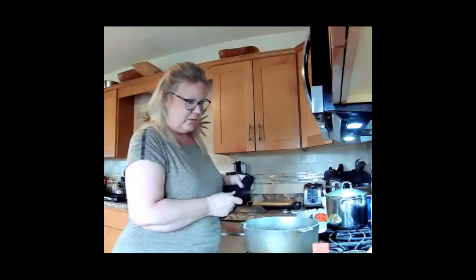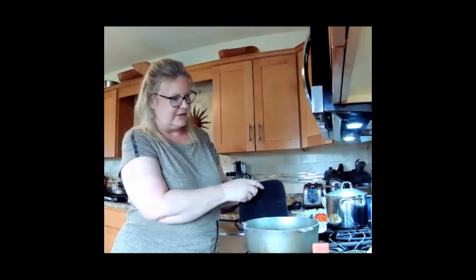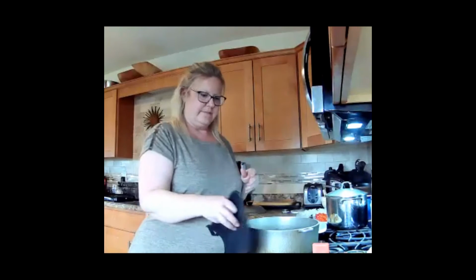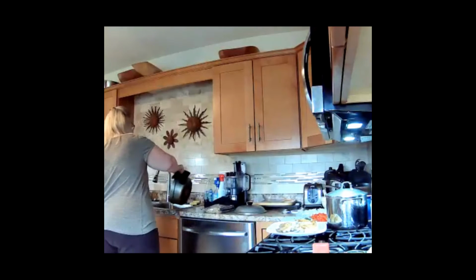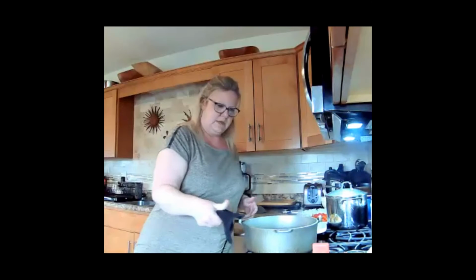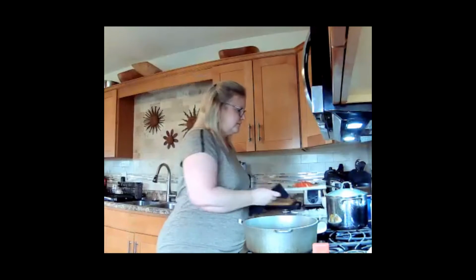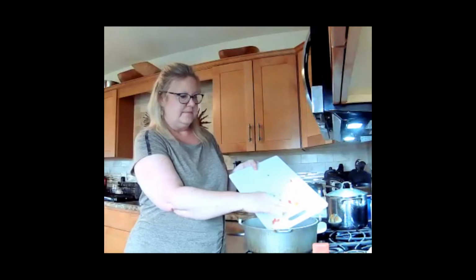So I'm looking at my oil, and I do for sure have a little more than a tablespoon in there. So I'm going to do a quick empty and just reduce the amount. There we go. Going to watch my temperature. Don't let my pan get too hot. And now we're going to add in our peppers and onions.